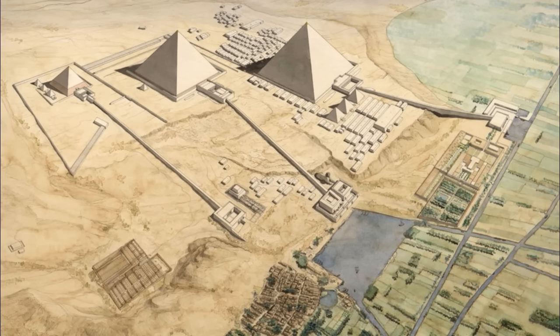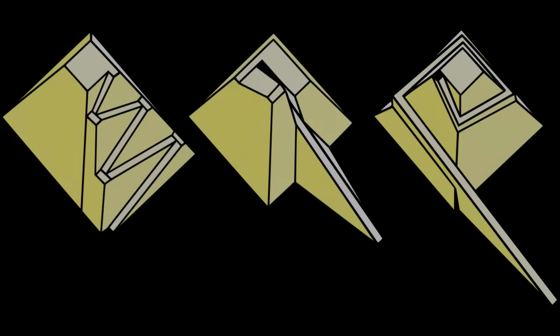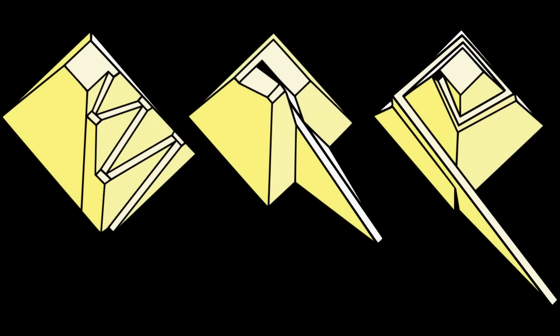So even though a large single ramp is not technically impossible, most experts discard it. That's the center of the mystery around the building of the pyramid, because other options all have their problems. They include zigzagging ramps leaning on the structure, or spiraling ramps all the way to the top. And again, these are possible, but how do you make them stick to the structure?